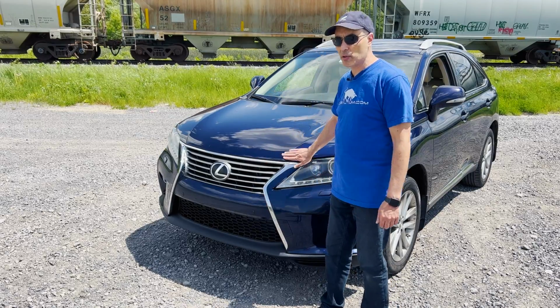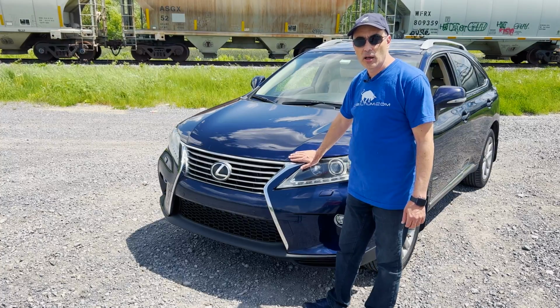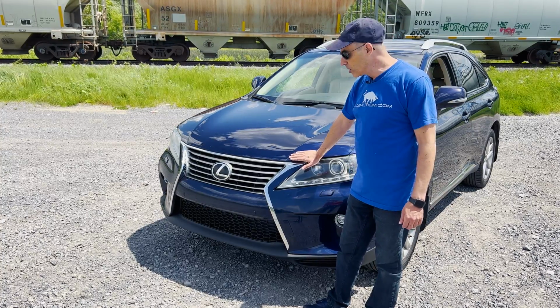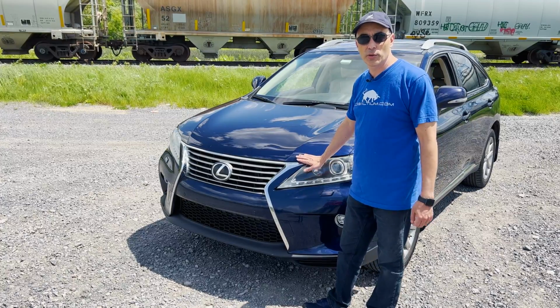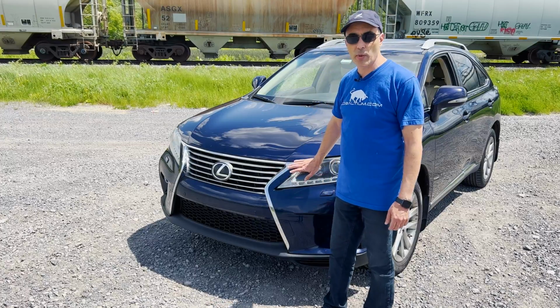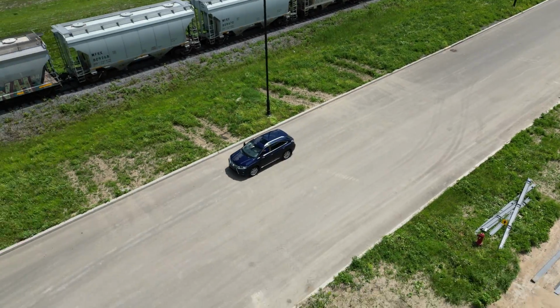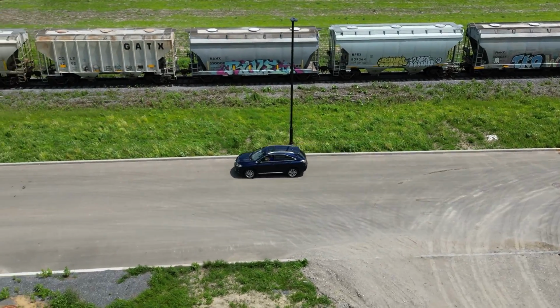We actually picked this one specifically because when the 2016 came out, we didn't like the grille. My wife and I discussed it, and we thought it was a little too aggressive. I guess it kind of grows on you, and you either like it or don't. We actually preferred this look, so this is why we got that year. Of course, I'm a huge fan of the color blue, and this is why we picked this particular color.